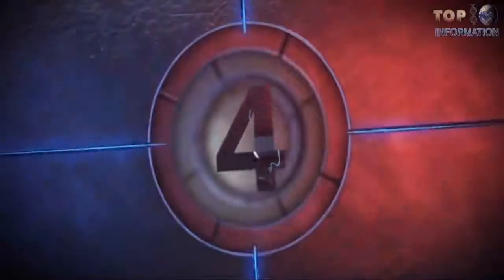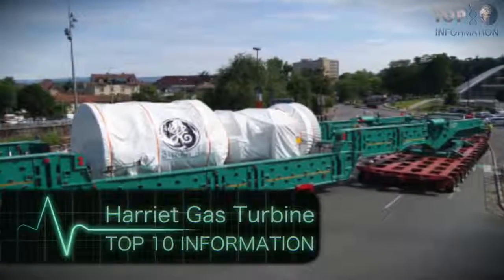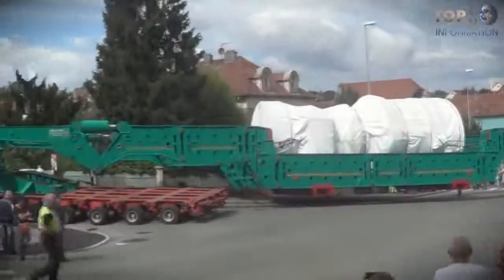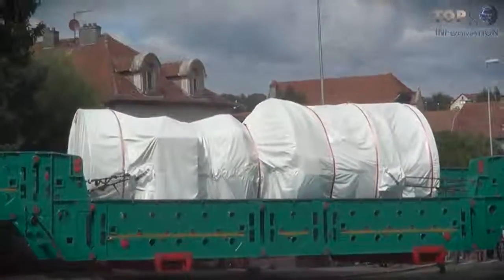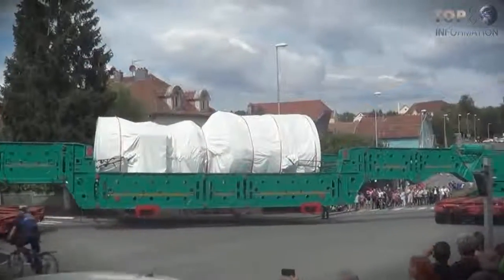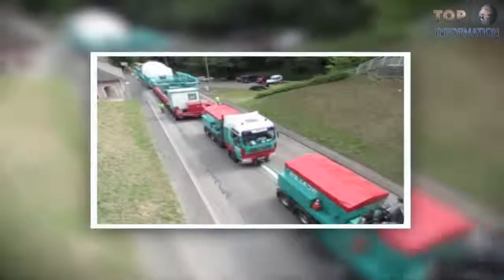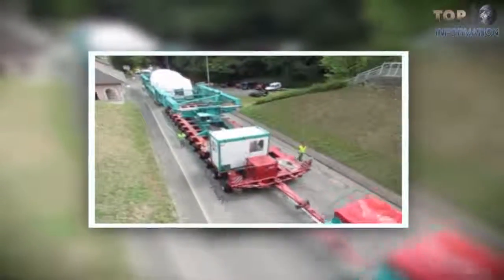Number 4. Harriet gas turbine. The machine's official name is the 9HA, and it's made of heavy parts originally fabricated for jet engines. The efficiency of this turbine is nearly unmatched, which is why the precious cargo was treated to a long, slow drive through the country at an average speed of 10 miles per hour. The device was held suspended by a long metal cradle, which was connected to hinges by flatbeds on either end. This allowed the lengthy trailer to take its turn slow and with ease to ensure a successful commute.